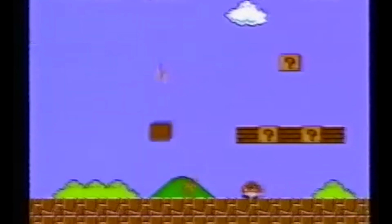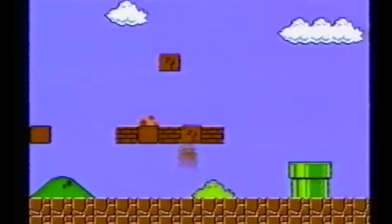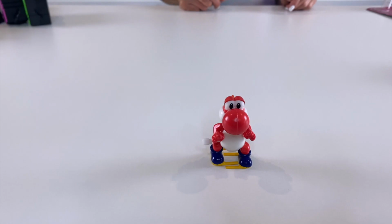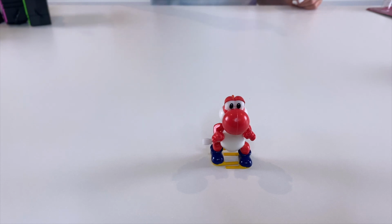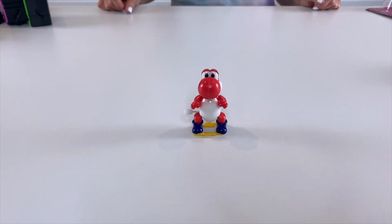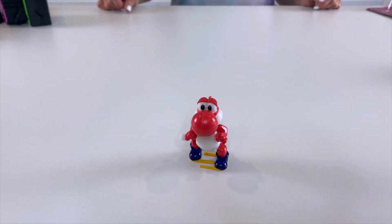Okay, next, another fun one from the 80s, Super Mario. Super Mario is a platform game series created by Nintendo, and it featured its mascot, Mario. I don't have a Mario wind-up toy, I'm sorry to say, but Mario's dinosaur friend Yoshi is a very popular character and cute as could be. I have this one in red. They come in 6 different colors, and I just bought one on Amazon that comes in this mystery container.